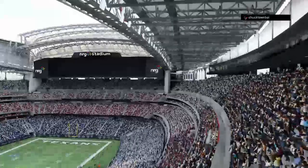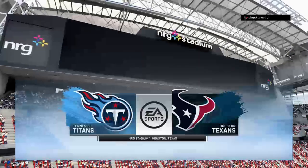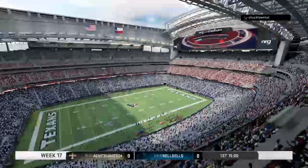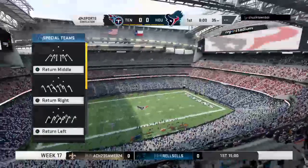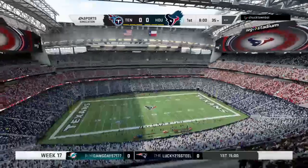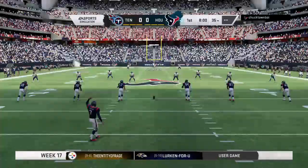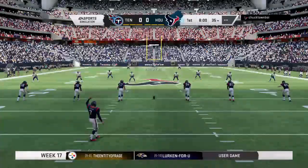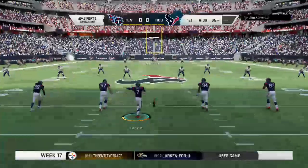All right, much appreciated, Coach, as we welcome all of you to our exclusive coverage of the National Football League on EA Sports. They do it big here in Houston, and a second ago it was a Texas-sized welcome for their hometown guys. They're fired up and ready to go as they get set to match up with the Tennessee Titans. Here we go, the final week of the NFL season.